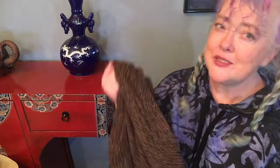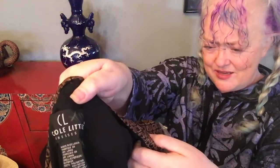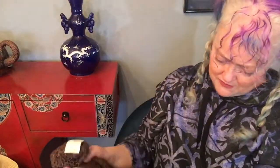Oh, I put back so many kind of cool 90s dresses. I just was not, anyway. So this is a Carol Little, size 12. This is probably vintage. Do you stink? Ooh, you were next to that shirt, but this is, it's not animal print, but it's kind of got that vibe. It's really long. Are you reversible? I feel like you're reversible.